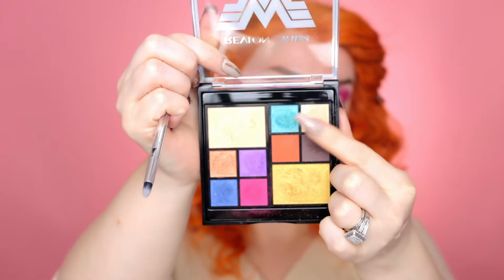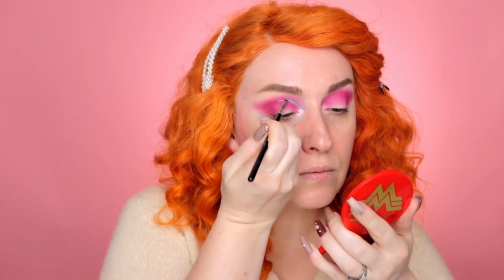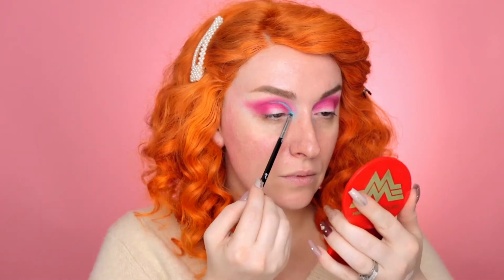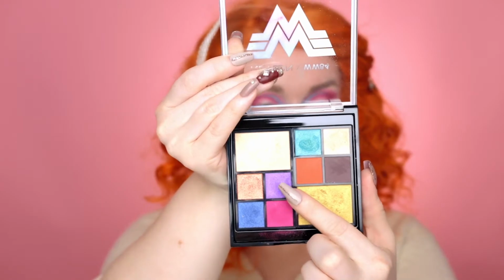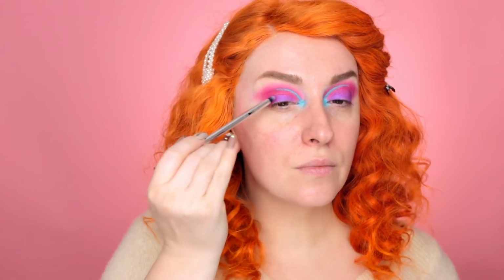Then I'm topping it off with this beautiful teal color. All I'm doing is just with the same brush, just placing it on there. Since the base is tacky, that will give us a little more of a pop of color. Then this beautiful purple, we're going to apply it directly on our lid while blending it with the pink color as well.